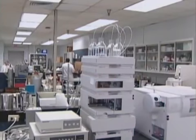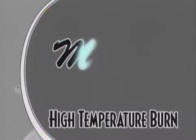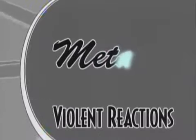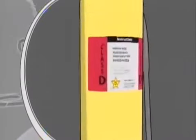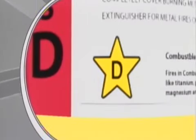The fourth class of fire is Class D. These fires are those in combustible metals, such as magnesium, titanium, potassium, sodium, and others. Class D extinguishers are necessary in laboratories and industrial areas where these metals are found. The metals burn at extremely high temperatures and react violently with water, air, and certain chemicals. Class D extinguishers are labeled with the letter D inside a star.